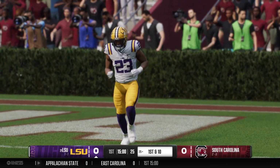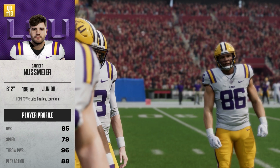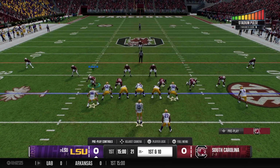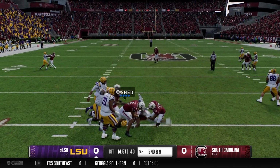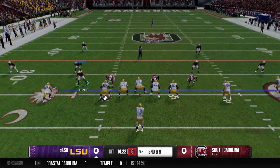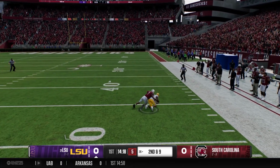But it will be LSU starting off with the football first, led by junior quarterback Garrett Nusheimer, the son of former NFL player Doug Nusheimer, who's been great through the first two games of the season. LSU is 1-1. They lost week 1 against USC in a primetime game, but won last week against Nichols. And they're looking to continue with a win against South Carolina in their first SEC battle.